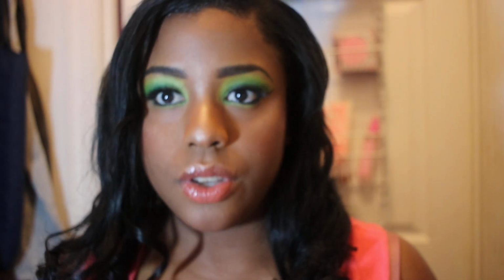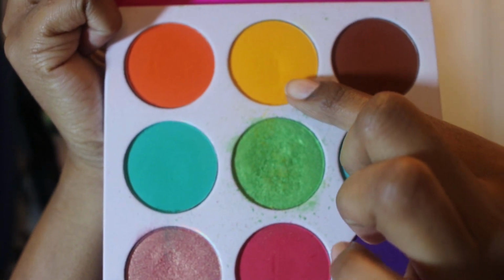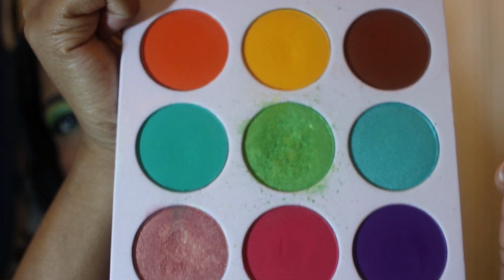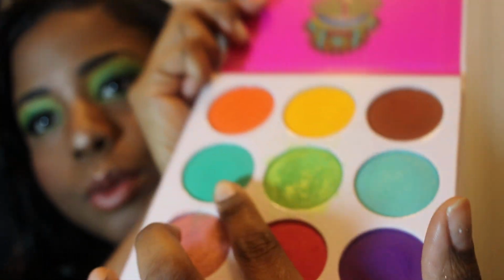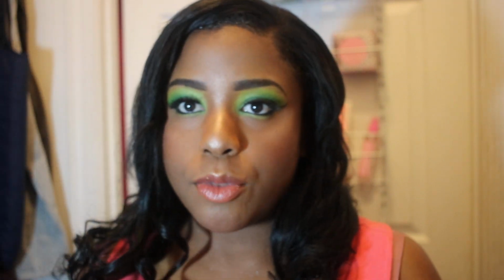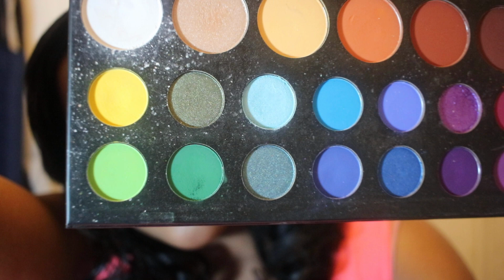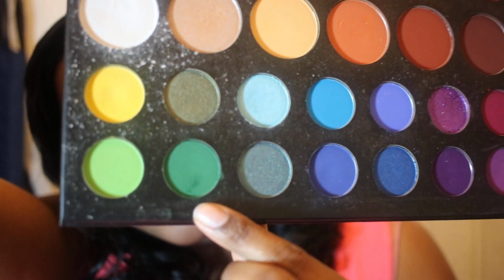Let me see if I used this color. I used yellow, and I used this blue-green color. And for the James Charles palette, I took that green that he has. Obviously I use that palette a lot. I took that green down there and put it right on top of that dark green that I have going on.